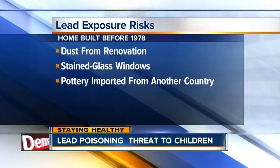So with the way you guys do this process, would you recommend that every parent with a child in a house built before that time period get their blood tested, or is this something just to pay attention to? No, I think parents need to be aware that if you live in a pre-1978 home, the chances are that it has some type of lead-based paint in it.